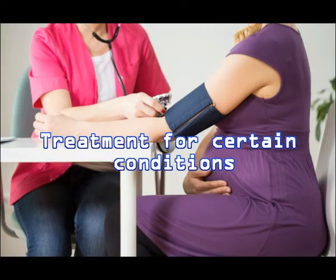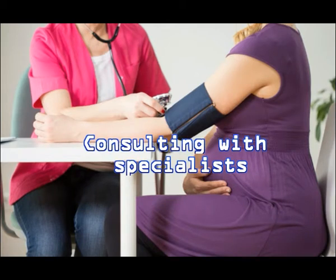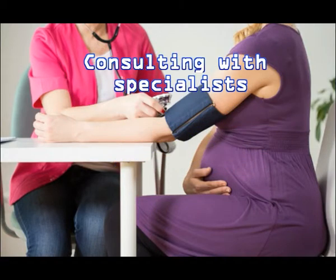Treatment for certain conditions. If you have high blood pressure or signs of heart, eye, nerve or kidney disease, or other diabetes complications that could be aggravated by pregnancy, preparing for pregnancy might include treatment before conception. Consulting with specialists. Your healthcare provider might suggest scheduling preconception appointments with an obstetrician who specializes in high-risk pregnancies, a diabetes educator, a registered dietitian or other specialists.